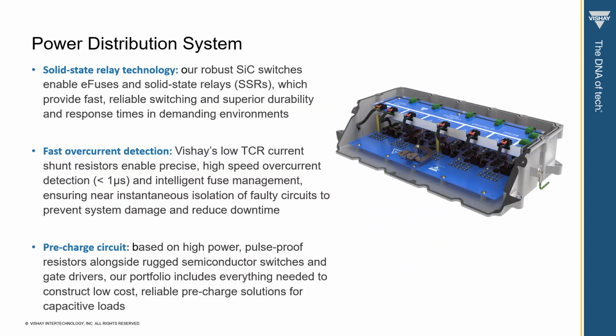Going to our main topic today, the power distribution system, the key features of the PDS. Number one, solid-state relay technology. Our robust silicon carbide switches enable eFuses and solid-state relays, which provide fast, reliable switching, superior durability and response time in demanding environments.